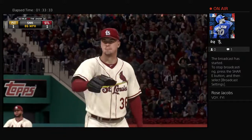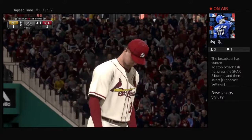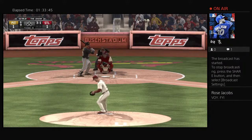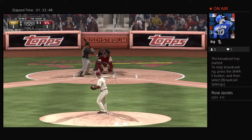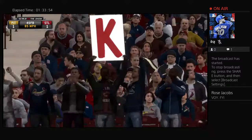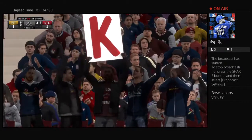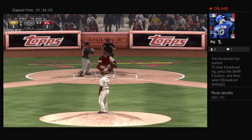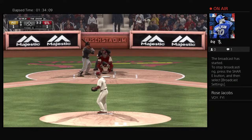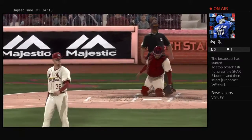And there's a strike as he'll try to work his way back. It's 3-1. And he takes a called strike at the knees, and that'll run things full. Swing and a miss. Good pitch there for the first out here in the ninth.